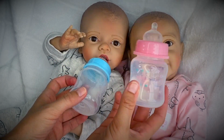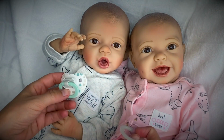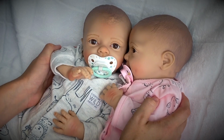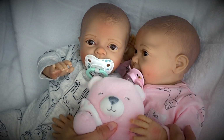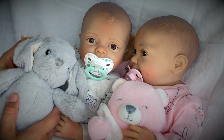I think we're done. Good job. Here are your pacifiers. They're such snugglers. Let's give them their soft toys too. Here's a soft bear for Kate and a soft bunny for Nate.